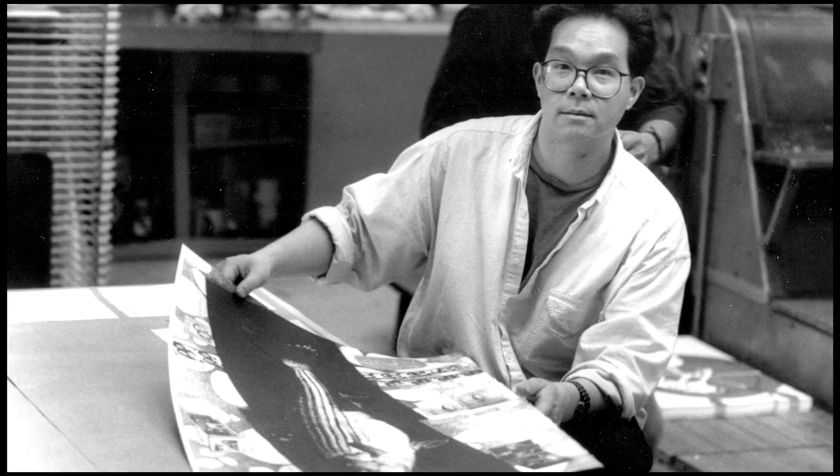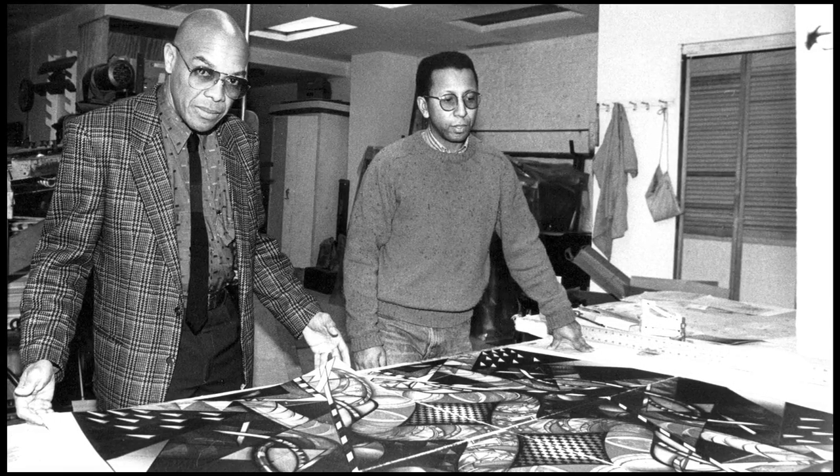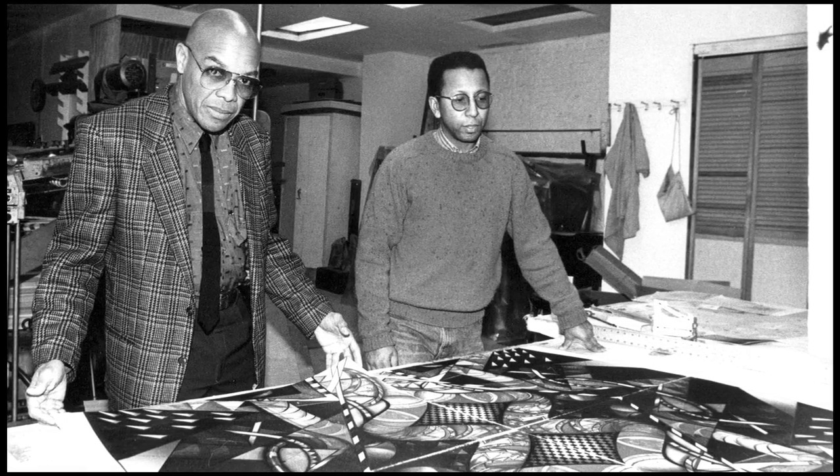And so we decided that we would function as a residency program, where for a short period of time, a week or 2 weeks, an artist would come in and they would have full access to the staff and the facilities at no expense to them, and produce an edition of prints.